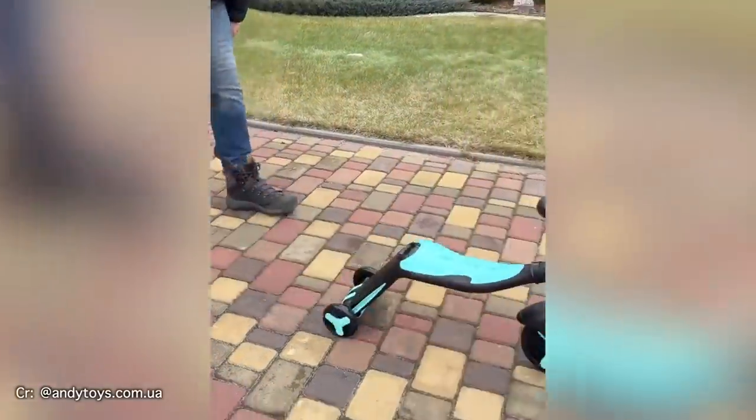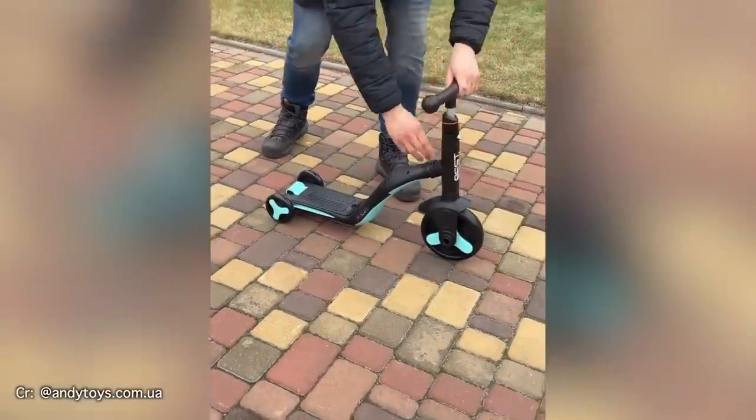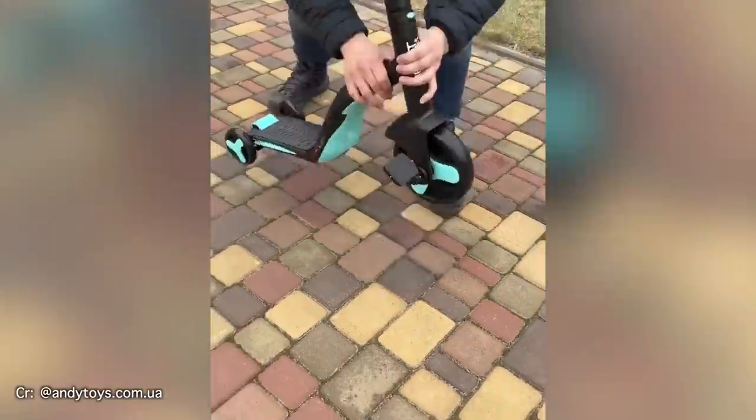This 3-in-1 scooter, trike, tricycle combo is the perfect form meets function toy that can evolve alongside your toddler as they develop. And it even plays music.